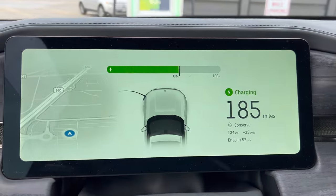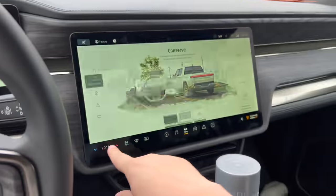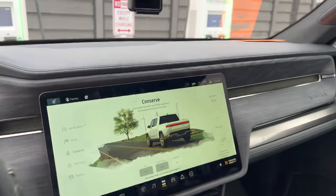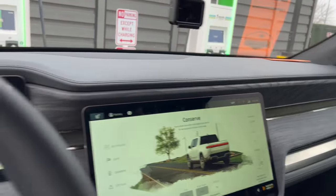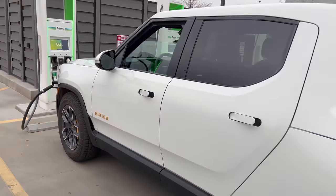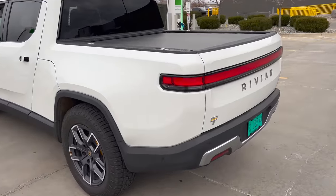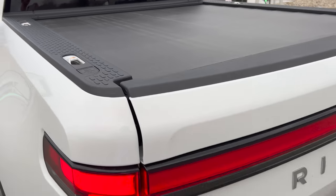But yep, we've tapered down to 134 kilowatts. I think I'm just going to shut climate off. We need every last ounce of seconds here to make this day go by quicker. The more time we can save charging, the more time we can spend off-road wheeling. And that's really important. And one thing we're going to do if we hit any crazy trails is we're going to air down the tires.